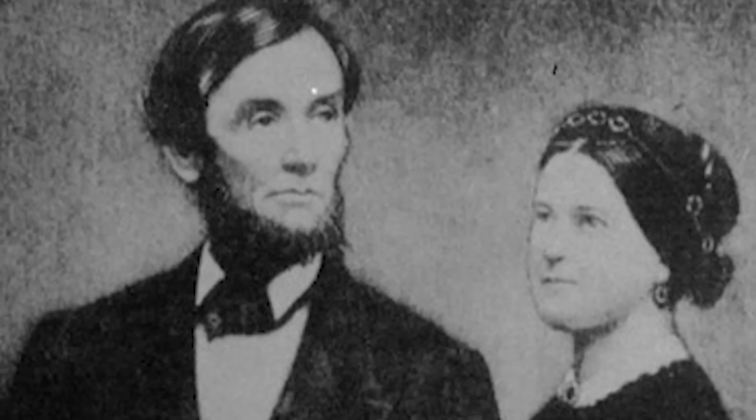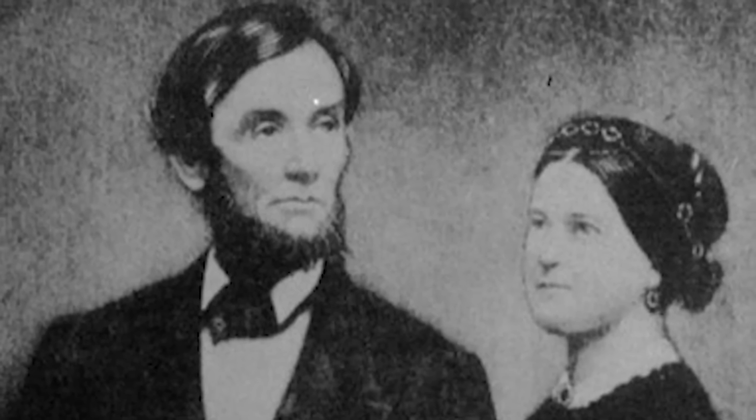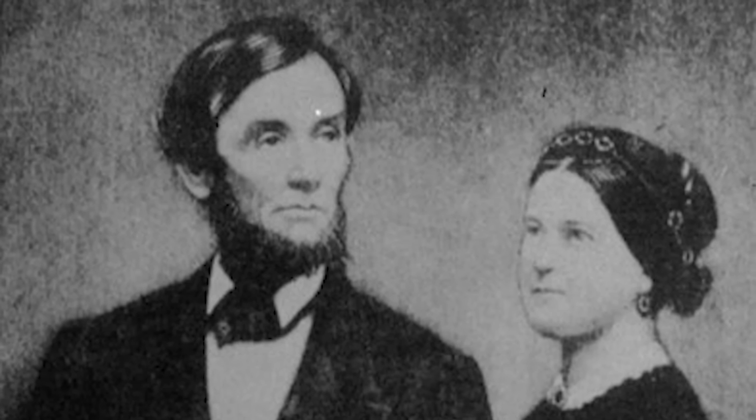So she gave this dress and some of her other items to her family members. This dress was given to her cousin Elizabeth Todd Grimsley. In 1916, Grimsley's son sold the dress to the Smithsonian's First Ladies collection. And now, apparently, it's haunted by Mary Todd herself. People have heard weeping when they have been near this dress. On a number of occasions, they have actually seen Mary Todd Lincoln's apparition by the dress. Thankfully, she means no harm.